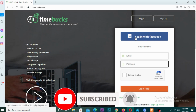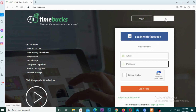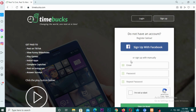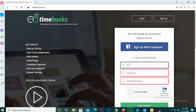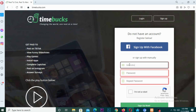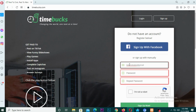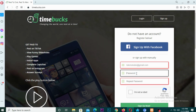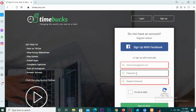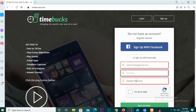Right now I'm going to sign in with my email address, so I'm going to create an account. I'm going to insert my email address. Once I'm done with my email address, I'm going to insert a password, that is, I'll create a password. After that I repeat the same password again.